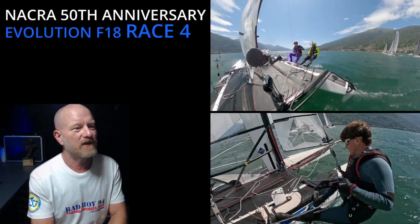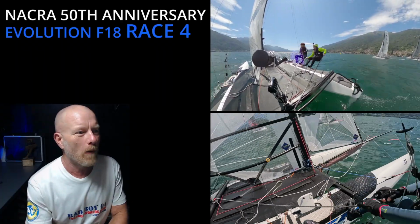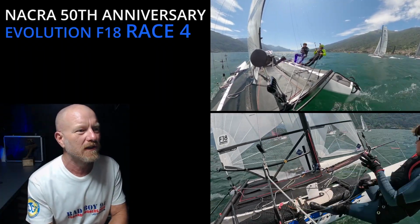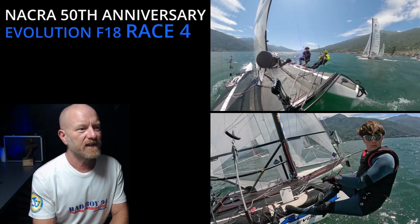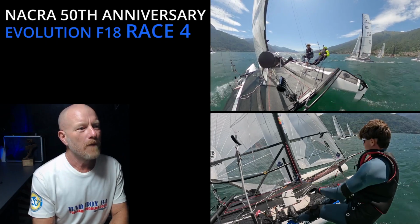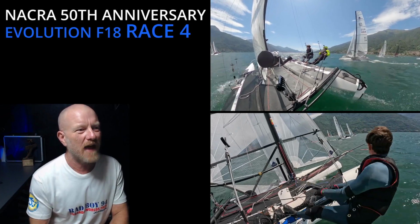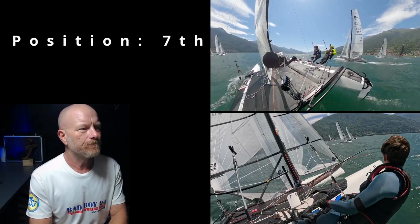Giving Max the main sheet, really need to get a bit more speed on, as we can see one boat is coming over the top with a lot more speed. But that leads us to tack off, to go over to the west side of the course. But had we known we were going to do that, we'd have started more on the committee boat side.